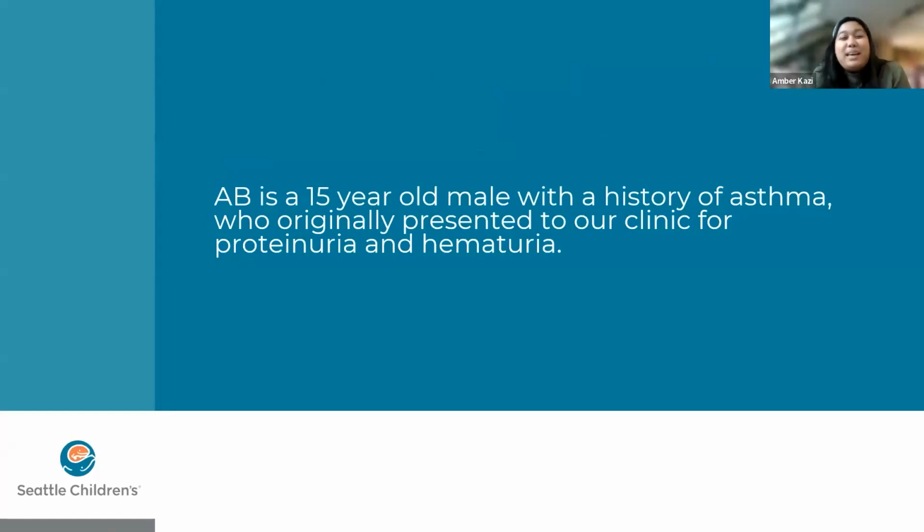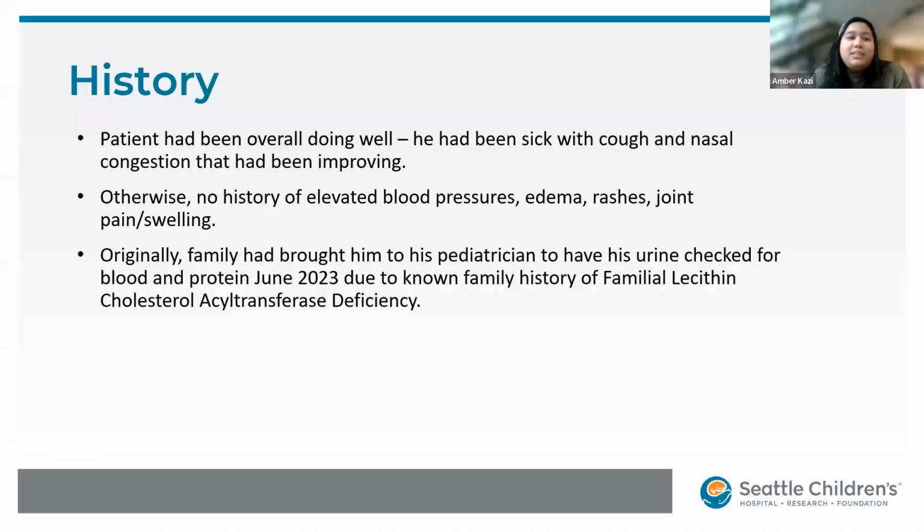The kid I'm here to talk about, AB, is 15 years old. He has a history of asthma, and he actually came to our clinic because of proteinuria and hematuria. He has actually been doing really well. He just had cold symptoms that had been improving and really hadn't had any history of renal insufficiency or anything that would point to GN, no rashes, no joint pain, swelling.